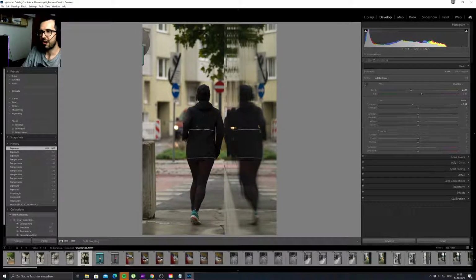That's because I really want to fade out the shadows and the dark areas in my image, or for this preset. And I don't touch the contrast now, so contrast should be there where it is. I will do this later on with the tone curve.